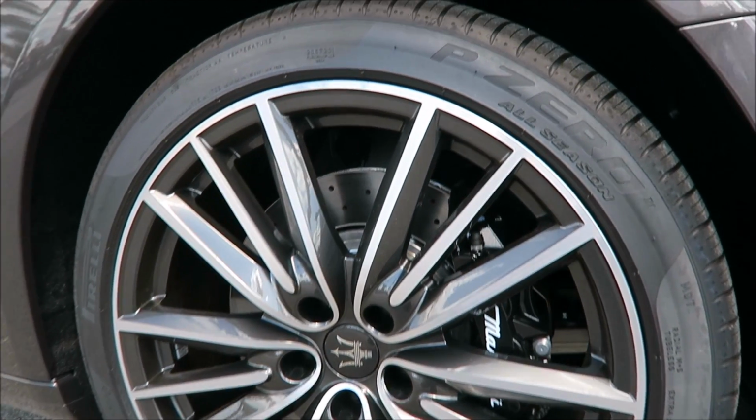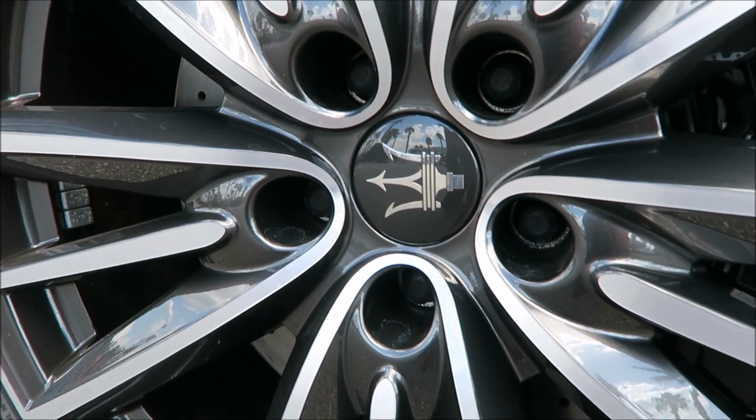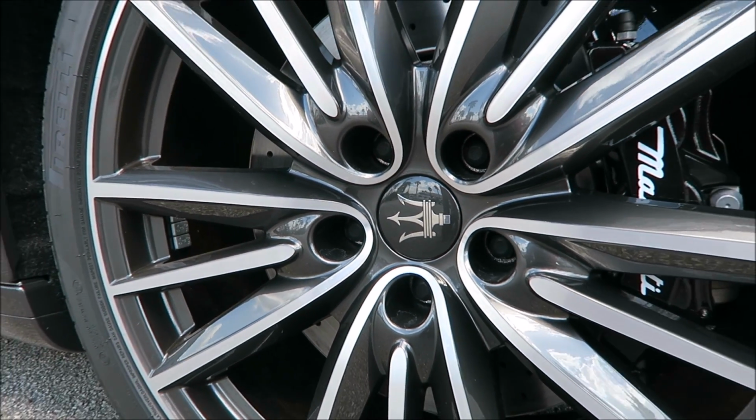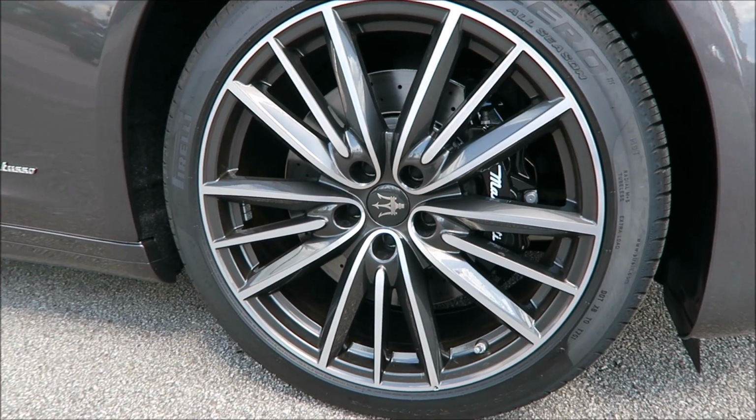It is wrapped in the Pirelli P Zero all-season tires as well. Center cap also done in the silver look. Our Grand Sport earlier had the blue center cap, and a lot of you guys like that. But what do you think? I think the silver looks a lot classier.